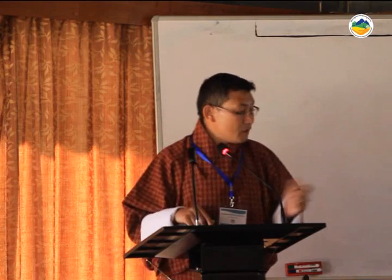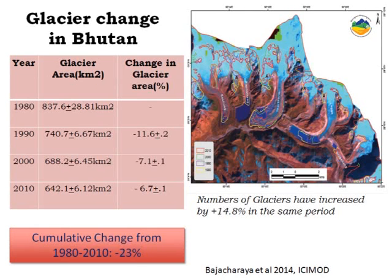From 1980 to 2010, in about 3 decades, there had been a reduction of 23% in the total glacier area. And at the same time, the glacier number has increased by almost 15%. And this is probably due to fragmentation of big glaciers into smaller glaciers.